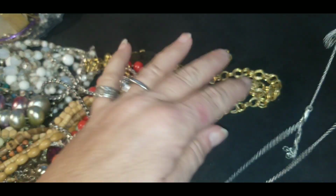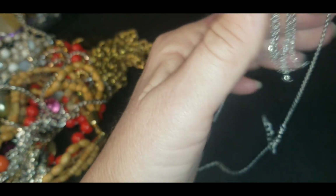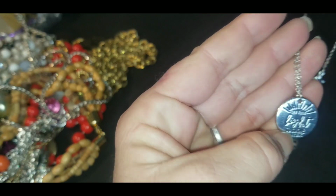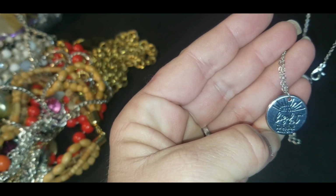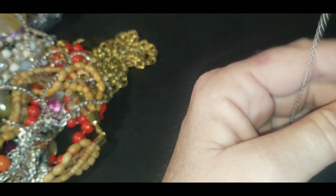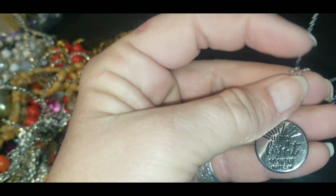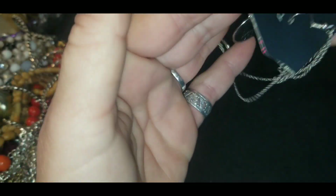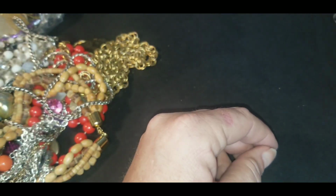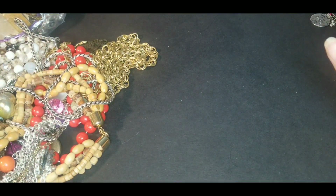First, we have a brand new Paparazzi. It is earrings, just a silver tone chain with a little medallion, and it says "Let your light shine," Matthew 5:16. So yeah, $2. I know you can get Paparazzi $5 all day long, so hopefully you pick this and something else to make it worth your while.